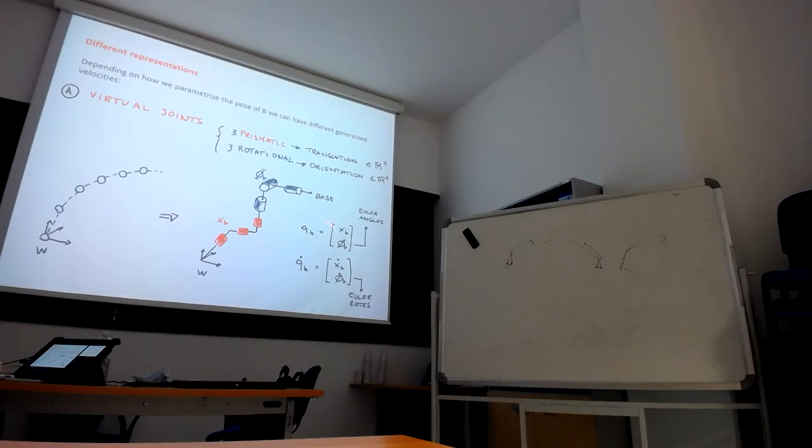So the base pose configuration vector is 6-dimensional. We have a 3D vector of position, the Cartesian position of the base, and a 3D vector of the orientation of the floating base represented through Euler angles. The twist, that's called the generalized velocity of the floating base, is the derivative of this vector. We have the velocity of the center of the base and the Euler rates.